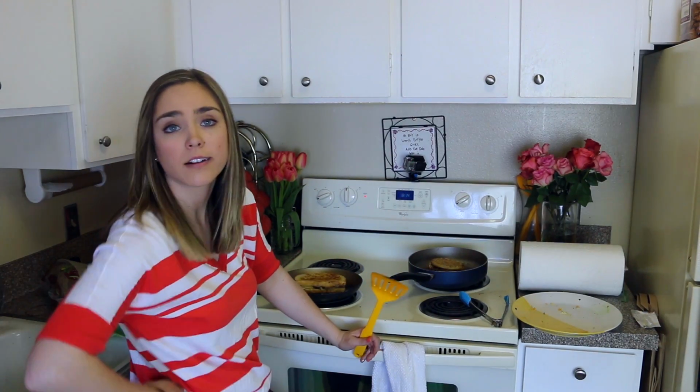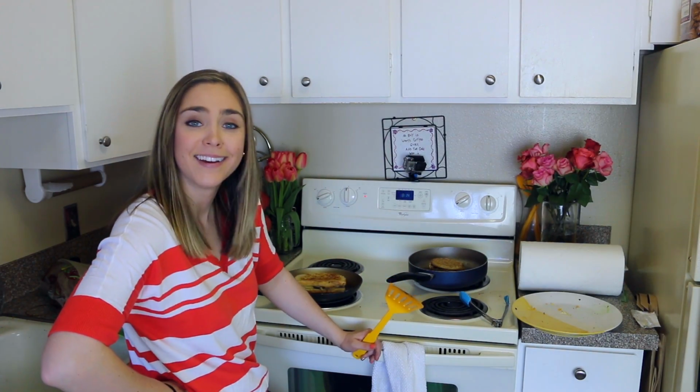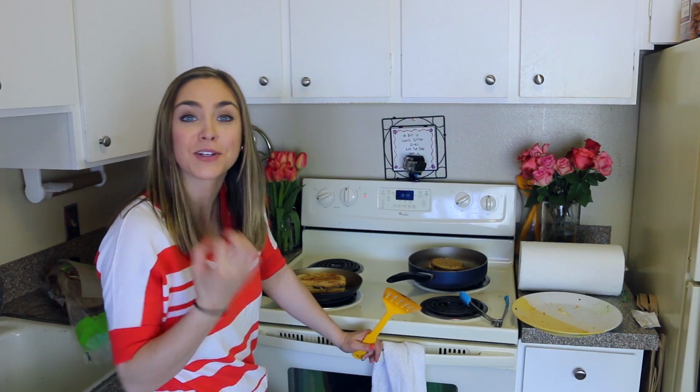This is really taking a long time. I guess this is why I've never successfully made a perfect grilled cheese sandwich. Because it takes a lot longer than you think. Perfection always does, doesn't it?